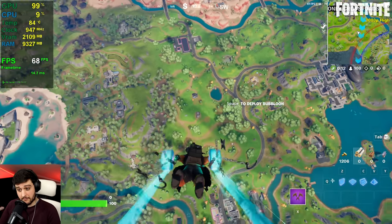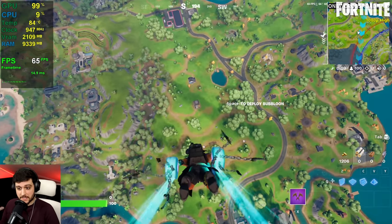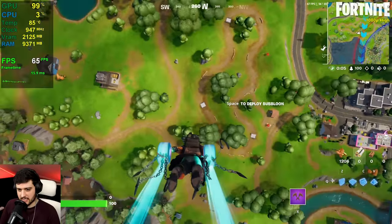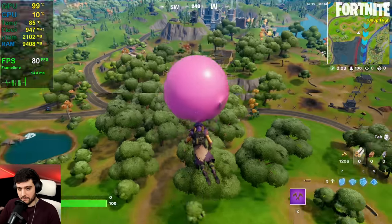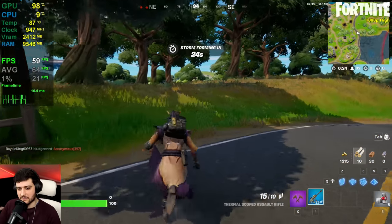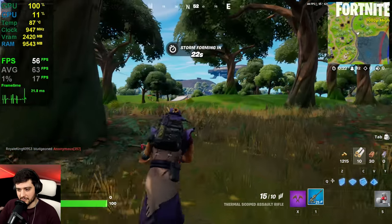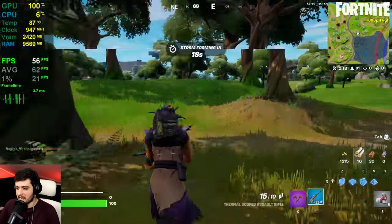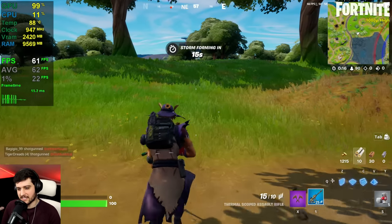DX12 is working way better. Even though it's in beta, as you can see, it's not really stuttering as much while dropping at least. And it's in the 60s instead of the 50s because it actually utilizes the GPU properly. Never mind about the stutters, this is not more stable than DX11. It's pretty much the same. Look at that frame time graph and tell me, is Fortnite playable at this time?